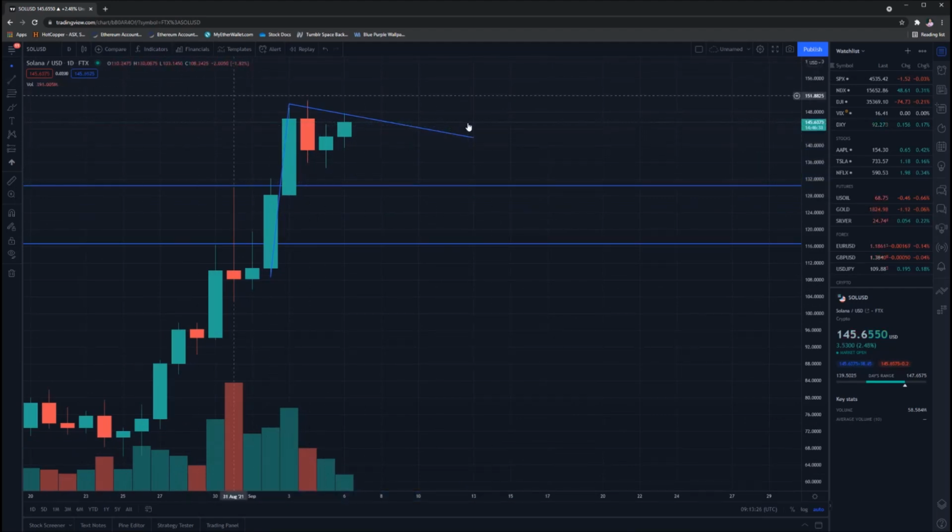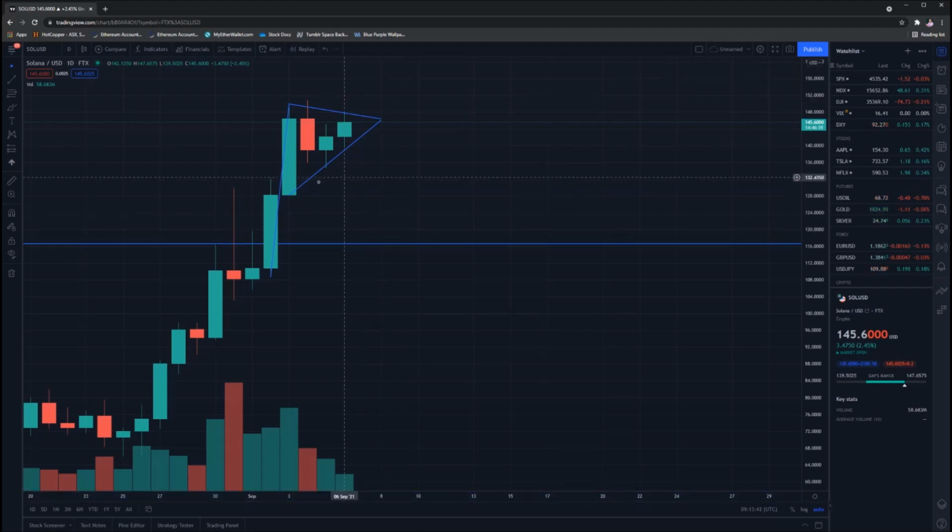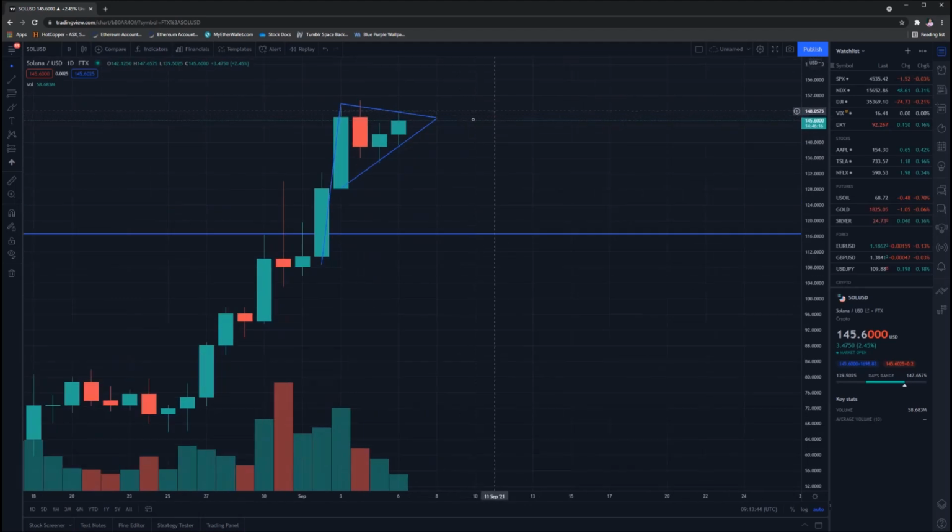In fact, what we are doing is narrowing down slightly, grabbing one of these, moving up, and it is more of a pennant type shape. So basically, what we're going to see is potentially a breakout occur. So I'm just going to remove that line, and you can see a pennant has effectively formed.